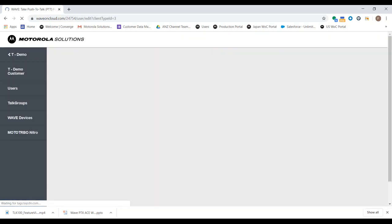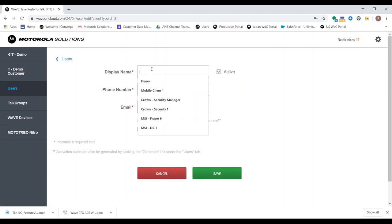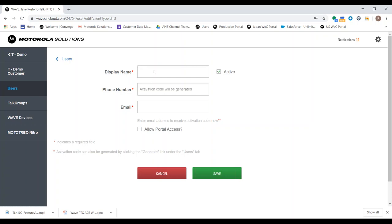So if we create a Moto Turbo client, again for a Wi-Fi enabled radio like a DP4801E, it's very, very similar. We just create a display name for that particular device and an email address. You'll receive an activation code at that email address. If you're curious how to set up the rest, programming that activation code into your radio and setting up Wi-Fi, I've shared a guide with Grant, and Grant's able to pass that along if you'd like more detail.